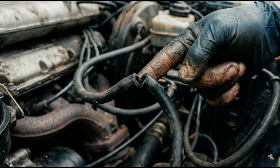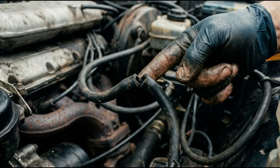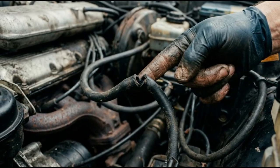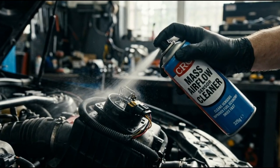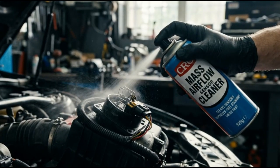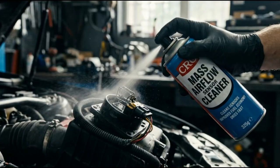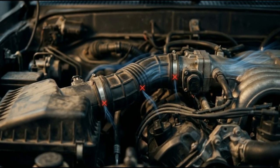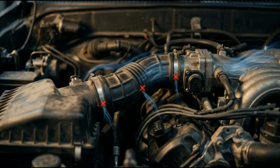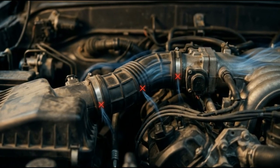This is often caused by a $5 rubber vacuum hose that has developed a tiny crack, allowing unmetered air into the engine. It could also be a dirty mass airflow sensor that just needs a quick spray of specialized cleaner. These are hidden secrets that turn shop jobs into DIY fixes. By understanding the logic of how air enters your engine, you bypass the traditional automotive industry's greed. You know that air leaks are silent assassins.